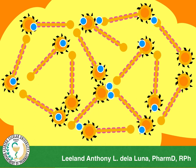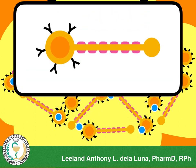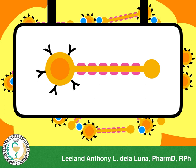Now, this time, let's talk about the neuron itself. Now, each neuron is composed of a dendrite, a cell body, or also known as the nucleus, okay, an axon, which allows the travel of action potentials, and then lastly, we have the nerve terminal. So the next question is, how do neurons work?